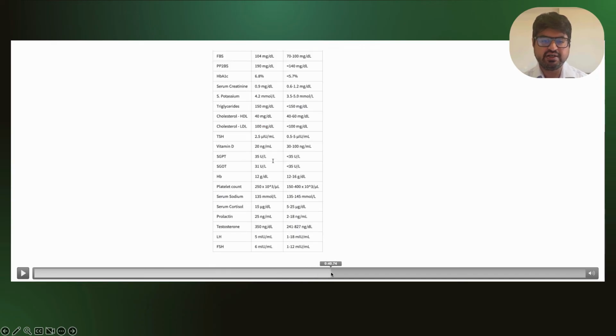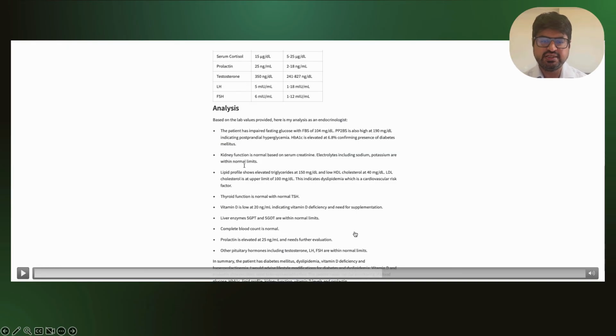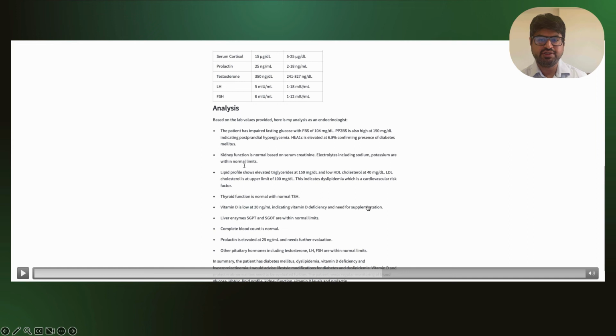And then, very interestingly, it will also start giving you the analysis, right? So you can do the analysis over here. It does a pretty good analysis also. You can then send this directly to a patient saying, this is the analysis and this is what you probably need to do. For example, let's say vitamin D is low, considering that you need vitamin D supplementation and so on, right?